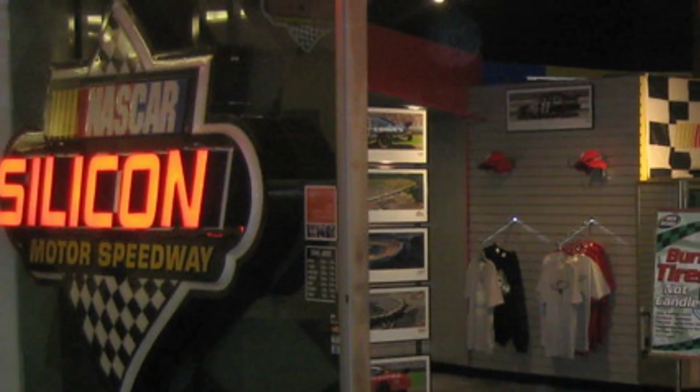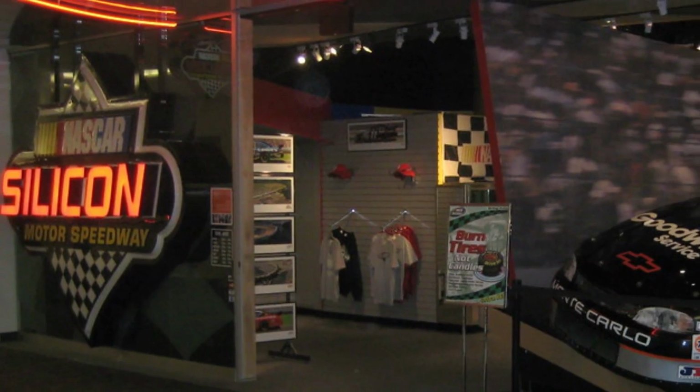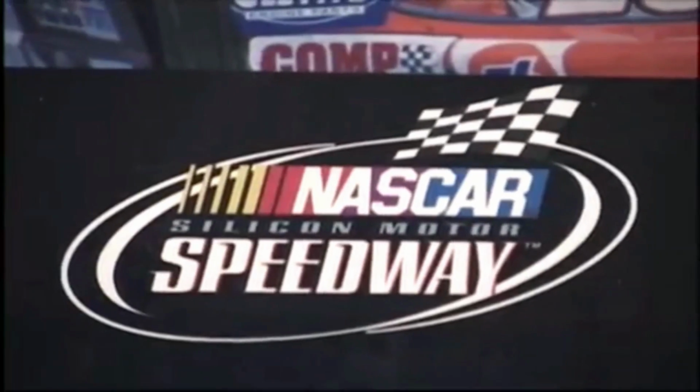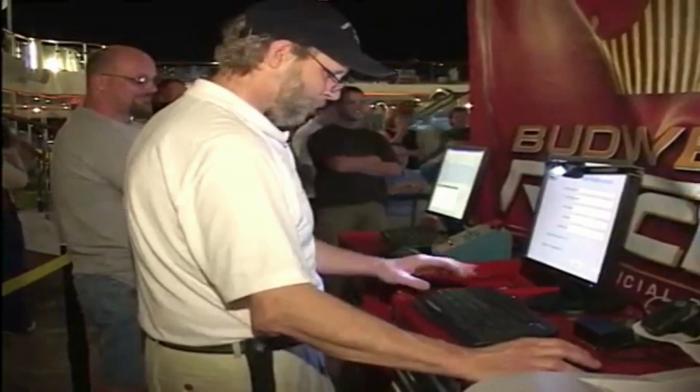Silicon Motor Speedway. The very popular and high-tech mall attraction that was gone before we even got to see its potential. Despite its short 13-year run, it was very popular with everyone, from NASCAR fans to the average Joes. It was a nice little fun for the whole family twist to your trip to the mall.